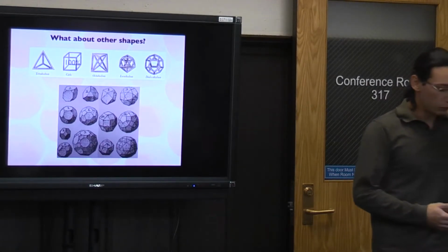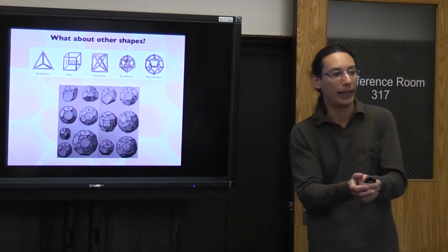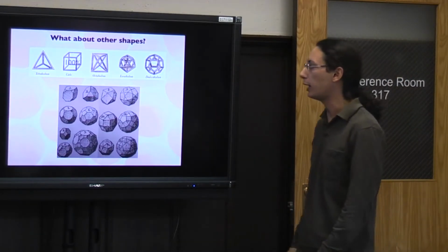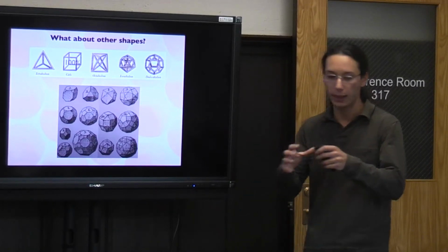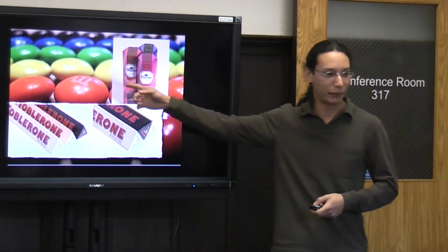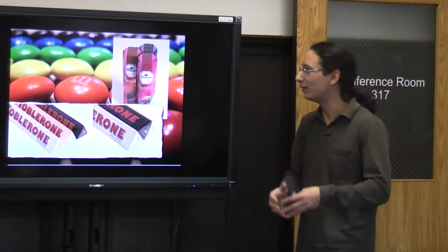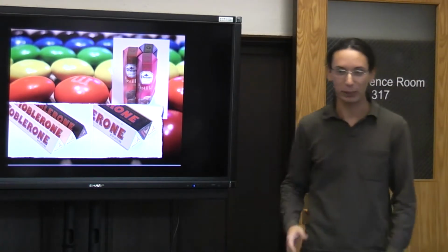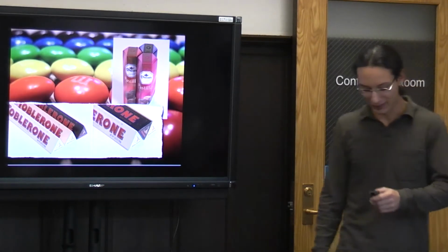But what about other shapes? If you think about spheres, it was already this big problem of how spheres pack. How do they come together? But there are many, many other shapes that you can think of, and how can you pack them? How can you put them together in order to get the maximum filling? This has importance, for instance, in the case of M&Ms. If they want to pack as many M&Ms as they can in a box, and also chocolate and things, they have those shapes just because it's easier for them to ship them and save some money on that.